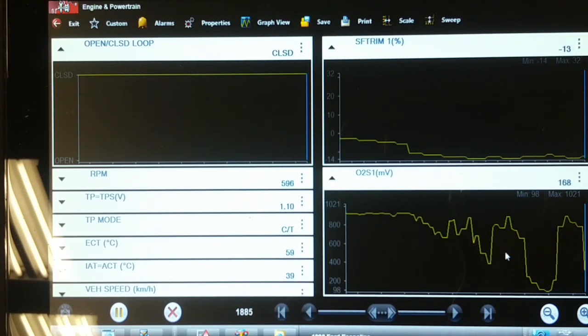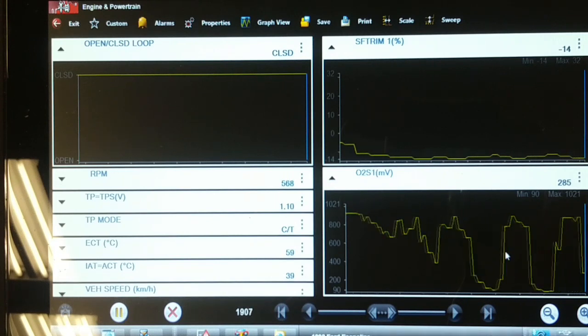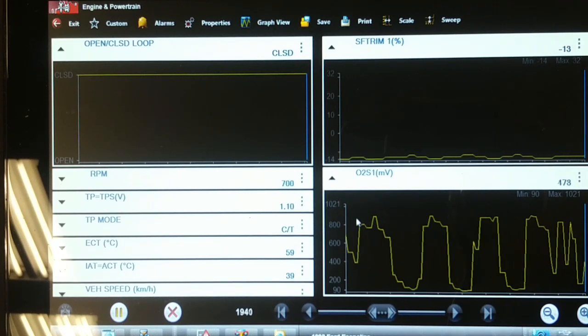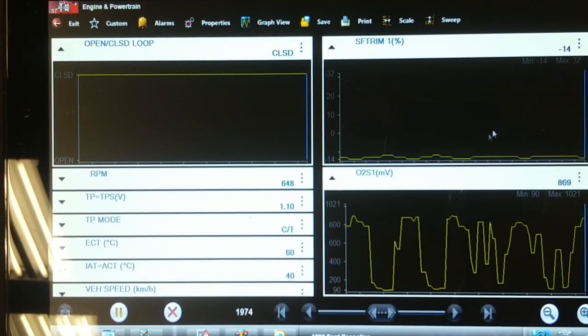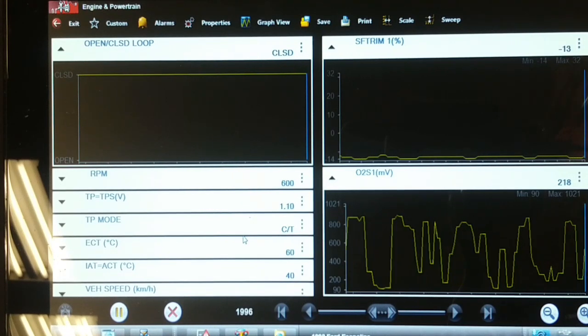I'm sure that oxygen sensor is fuel fouled from the soot that was coming off of it, but it seems to be working fine now. From 90 to roughly 800. And the negative fuel trims at negative 13%. So we'll button this thing up and then take it for a road test.